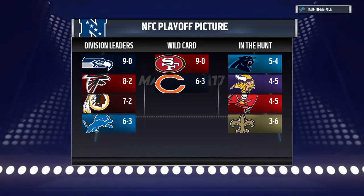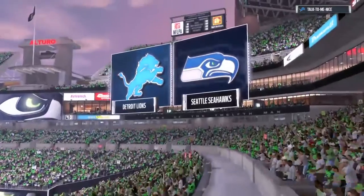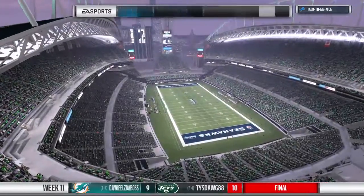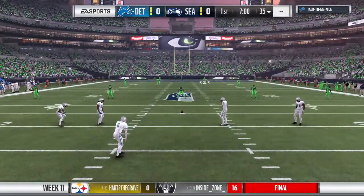Everyone, I'm Larry Ridley. Welcome to the NFL on EA Sports. Today's game features a team that can get it done on the ground. The Seahawks lead the league in rushing TDs, and they'll go up against the Lions, who will need to be stout up front. So let's get you up to CenturyLink Field in Seattle.